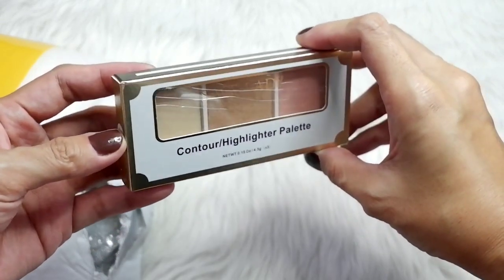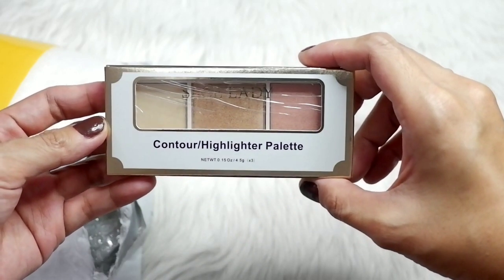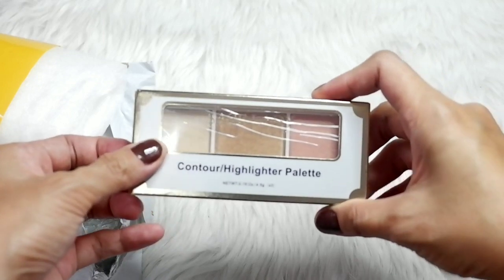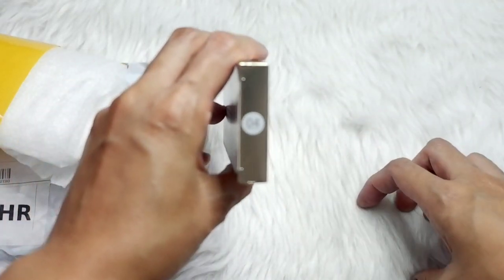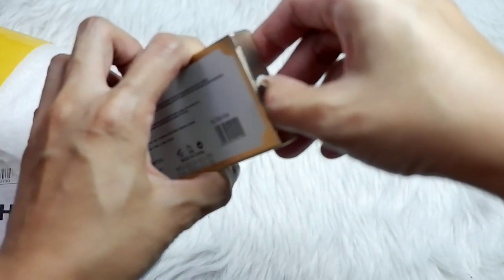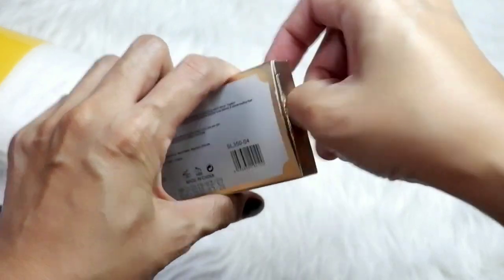And as you can see, it says Sacelady Contour Highlighter Palette. So, I only paid 158 pesos for this palette, guys, kasi I availed their free shipping. And then, I chose the one in the shade of number 4. So, let's go ahead and open this highlighter so that we can try it out.